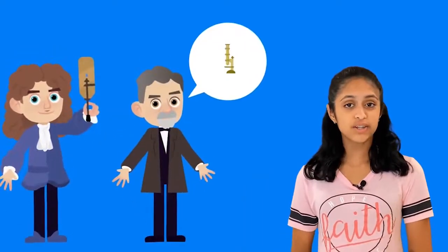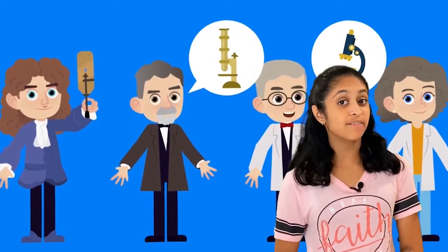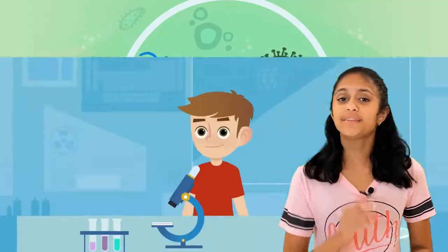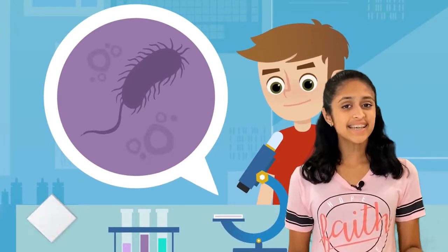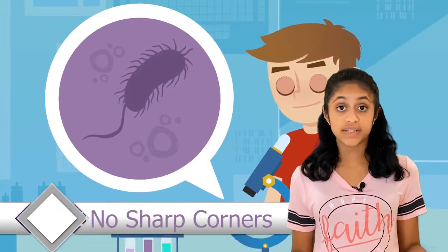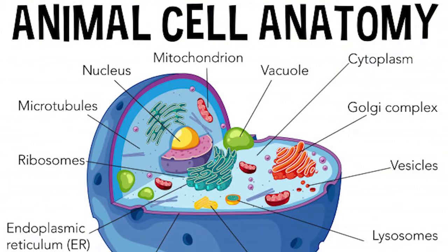I'm going to take you through a journey of a mysterious microorganism with some unique features that have kept our scientists at bay. What do you think this organism is? Well, let me give you some hints. I can see that it doesn't have any sharp corners. It has more of a curved structure. This leads us to think that it is an animal cell because of its shape.